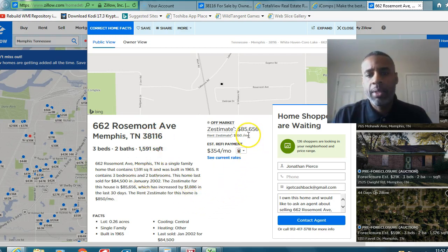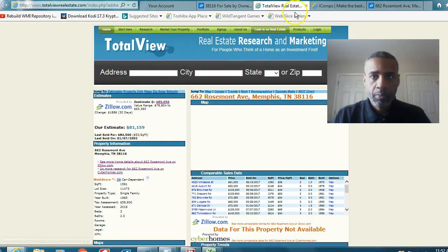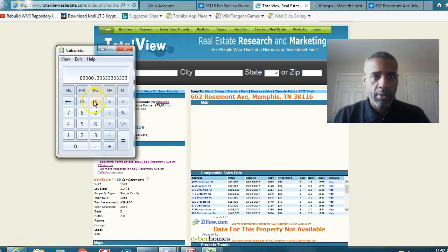662 Rosemont Avenue. The Zestimate, which is Zillow's estimate, is $85,600. iComps have it at $83,000. Total View has it at $81,000. All right, so you take those three amounts, you get your calculator, and take those three amounts, 85.6 times 81.1, and I just like to use whole numbers, me personally.